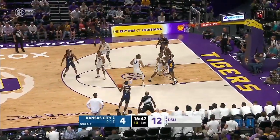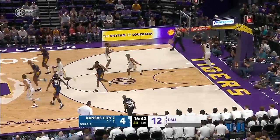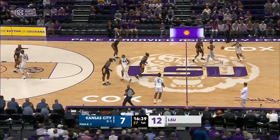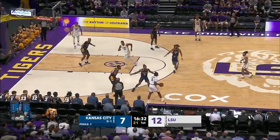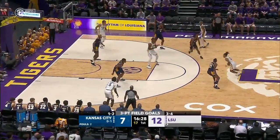A couple of buckets for Wilkinson, or rather the first from Wilkinson from that range, and a three-point shot struck by Mitchell. Raquandis Mitchell, a 6'5" graduate student from Blaine, Minnesota. He's had quite the journey in his college basketball career. He's played at Illinois Chicago, Ontario Junior College, and Idaho.